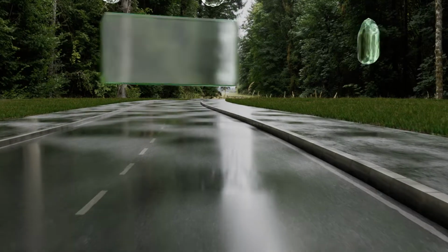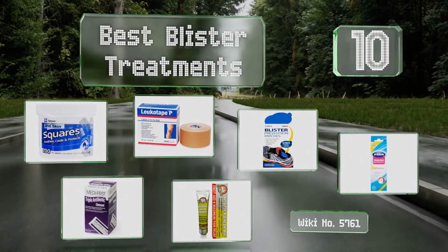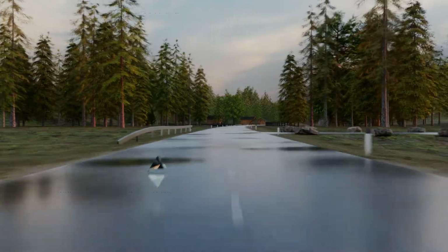Ezvid presents the 10 best blister treatments. Let's get started with the list. Starting off our list at number 10.